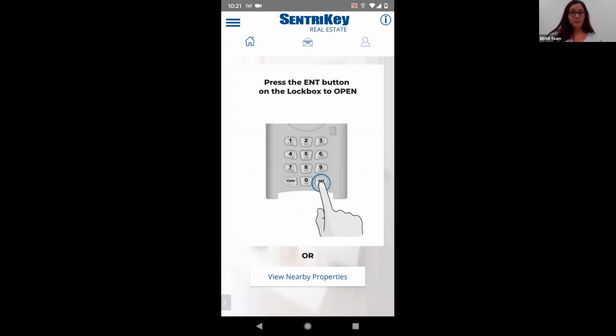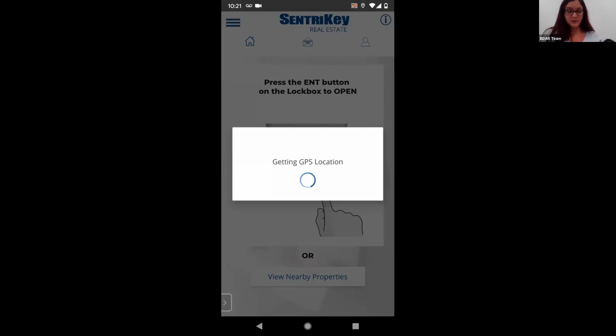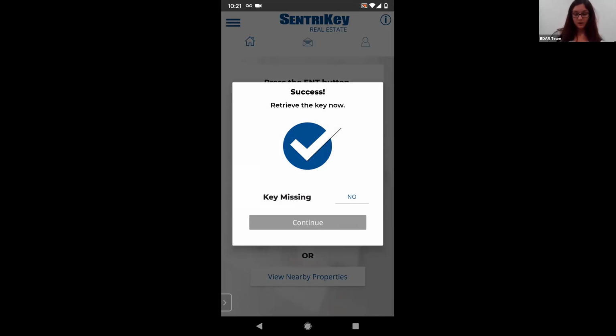And then to simply open the lockbox is very easy. You're on your home screen like this. You hit enter. It doesn't like when I'm in here for too long. So you hit enter, then put in your PIN and open lockbox. Then you just wait for the motor to reset as well, and then it should be good to go.